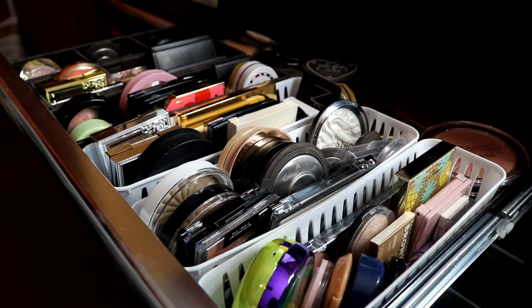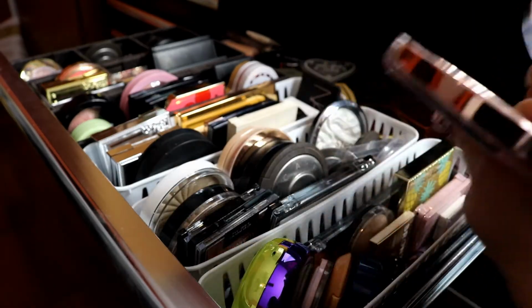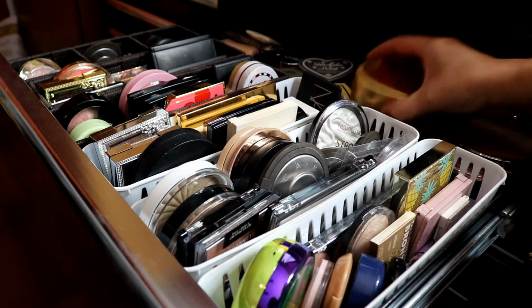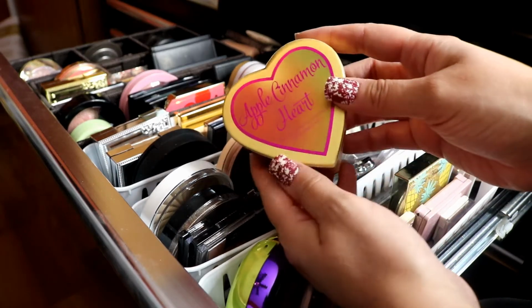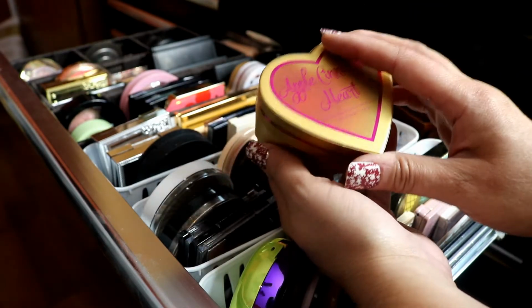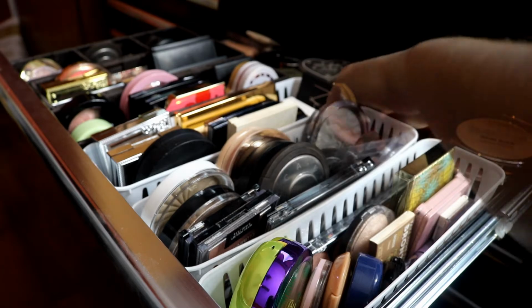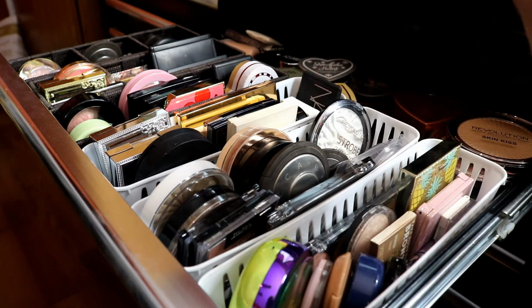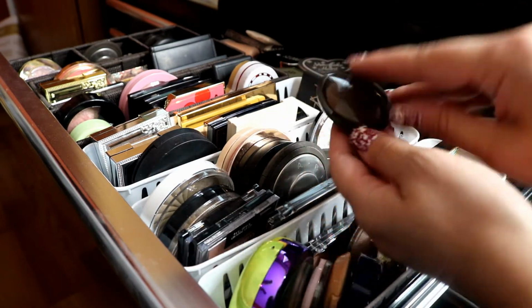Highlighters. Let's see. What should we pick? What haven't we used in a while? I even used these ones recently. You know what, I can't remember if I've used this one recently, but I'm going to use this Apple Cinnamon Heart because it's fall now. So this might end up being more of a blush, but we will try it as a highlighter. I can't remember how well it works. So we'll pull that as a highlighter, and then we'll pull one more. Let's see. I think we'll pull this one. This is Opal by Becca, so we'll pull that one as well.